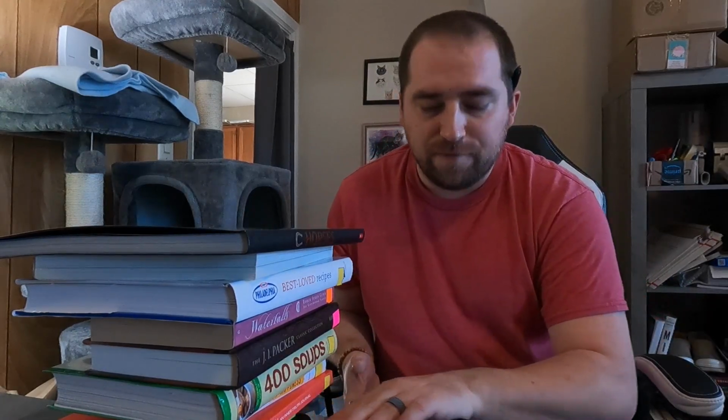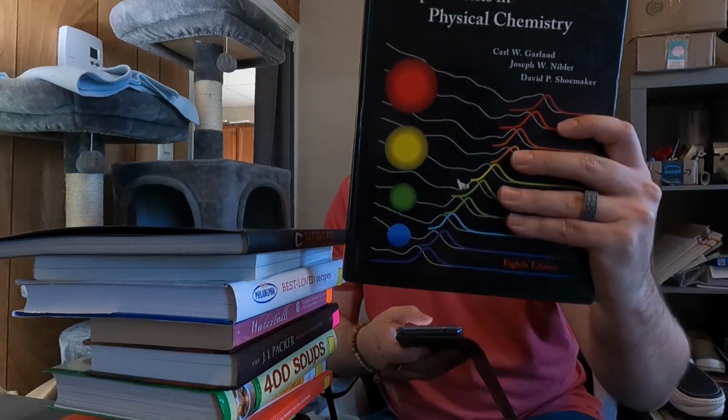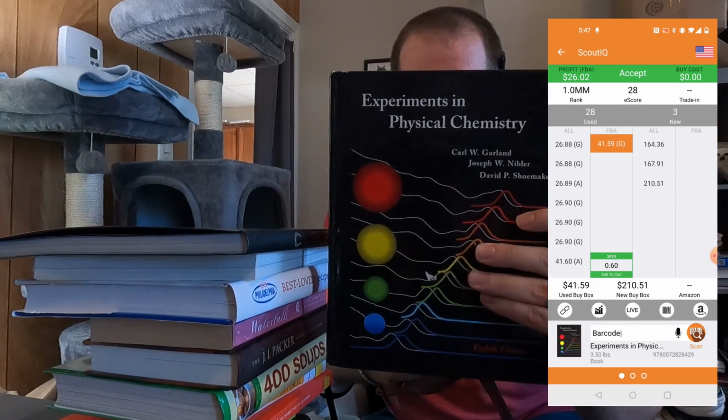So first up, we have Experiments in Physical Chemistry. This is a textbook. Honestly, Deb found all of these besides the CDs because she didn't scan the CDs. 26 bucks, 28 e-score, not bad at all. So it's a nice little profitable book there. That was the only book we had that really made the top of the list, but she found a lot of quality stuff.